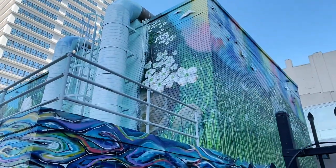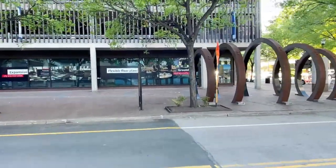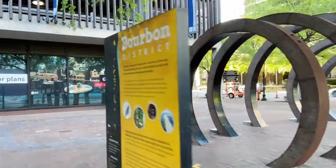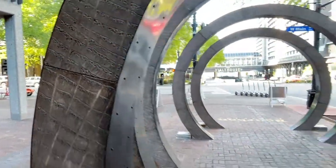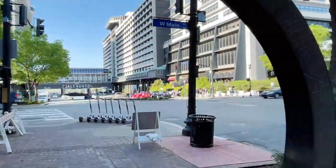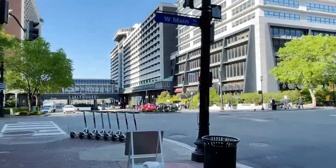Oh, you're fine. No worries at all. Pretty neat. All right, let's go ahead and cross the street here. It is a pretty city. And this is a statue that is meant to represent the staves of a bourbon barrel. So this is like us walking through a bourbon barrel. That is pretty. All right, let's keep walking.